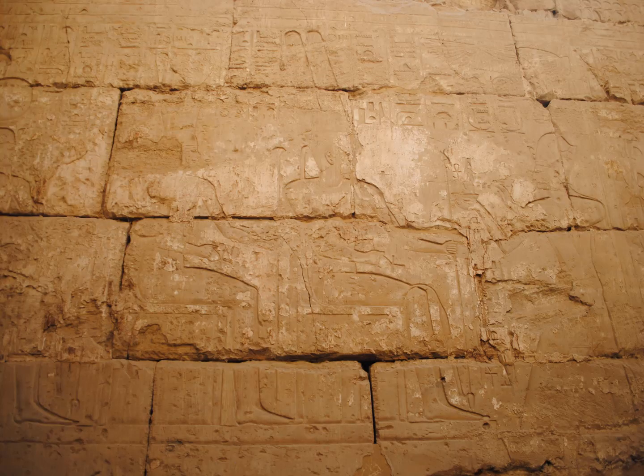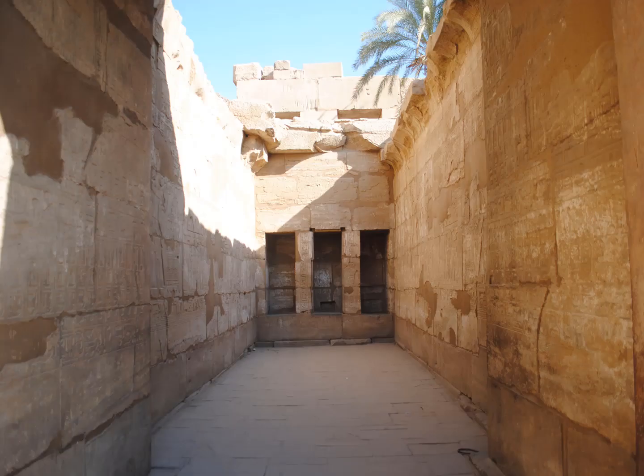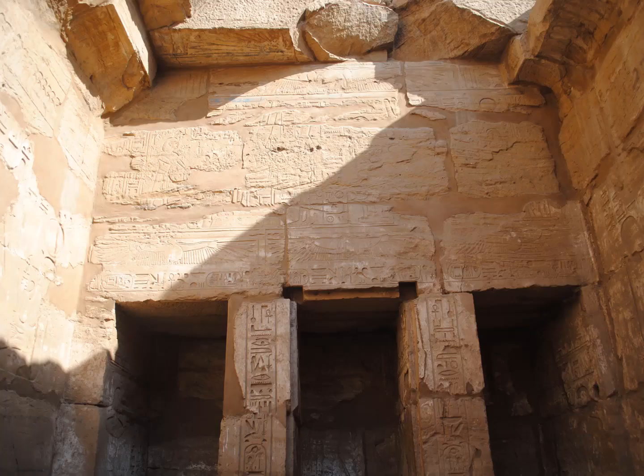Remember, everything would have been painted. When we come out of that, we go to the middle one. The middle one is to Amun, and there would have been 3 statues in there to the whole triad, as well as one of the barks. You could spend days just looking at all the artwork on the walls.